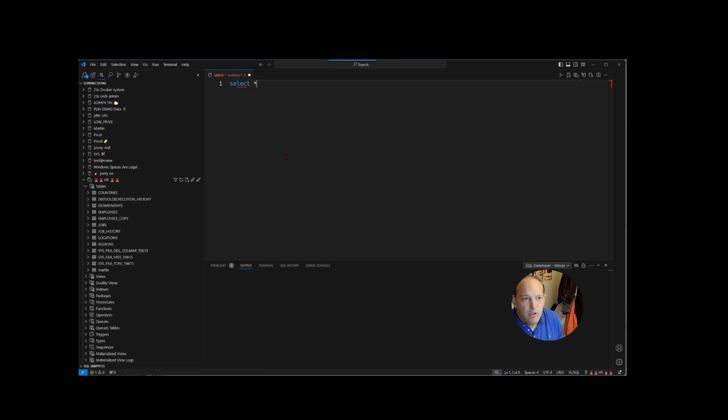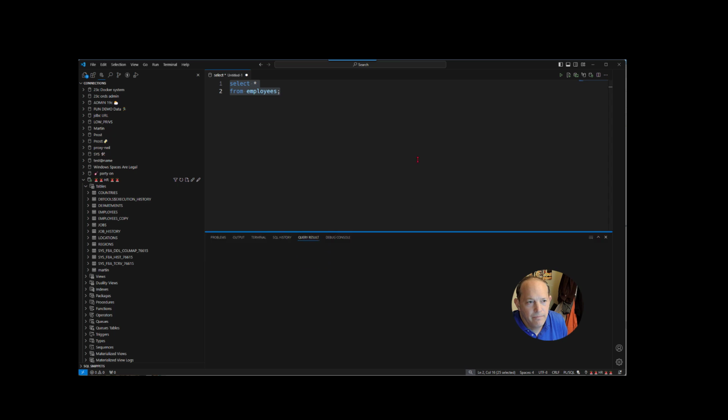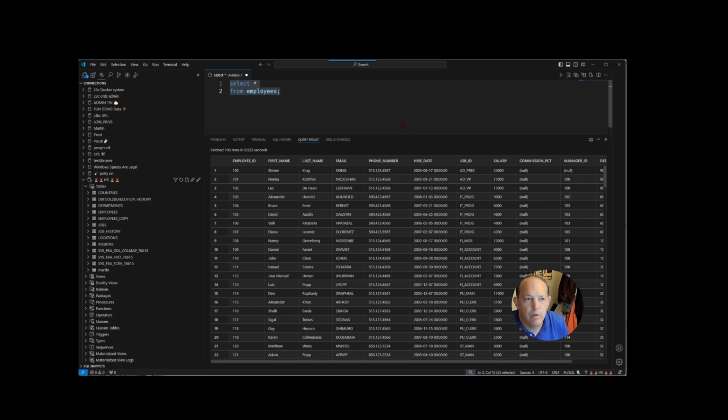So the ubiquitous select star from employees, and Control Enter is the keyboard shortcut for executing queries. And by the way, the keyboard shortcuts are programmable, but we've tried to default our keyboard shortcuts to what you've already learned in the old SQLDev. So here is a grid showing the results of my select star from employees table.